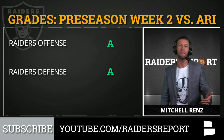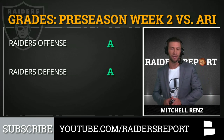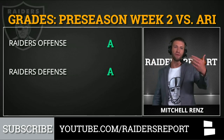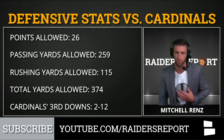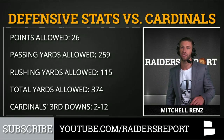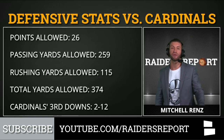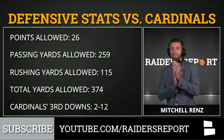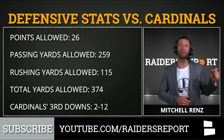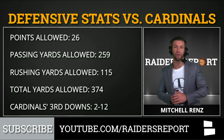The Raiders' starting defense held this Cardinals team to 0 points. It was 26-0 like that. So even though they allowed 26 points in total, the passing yards were 259. They allowed 115 rushing yards, total yards in general 1 yard more than the Raiders gained. But the Cardinals on third downs were 2 of 12. If you want to talk about taking a step forward for that defense, it's holding the Cardinals offense to 2 of 12 on third down.